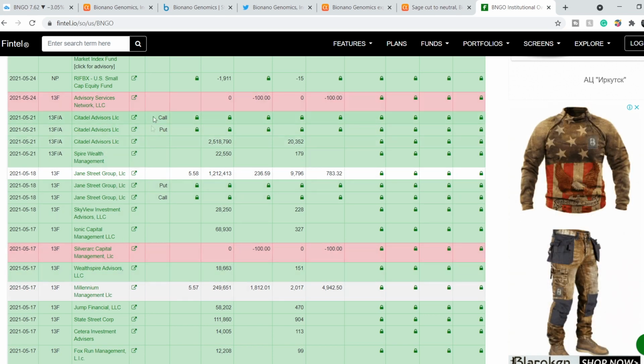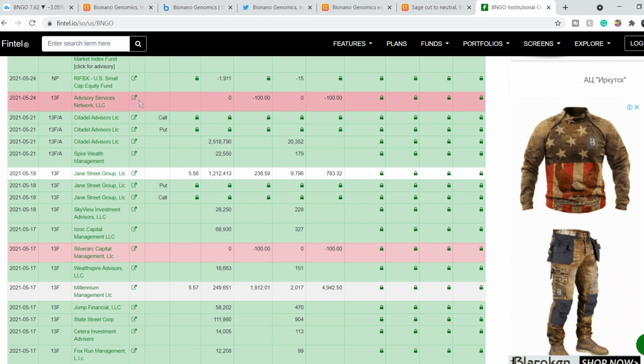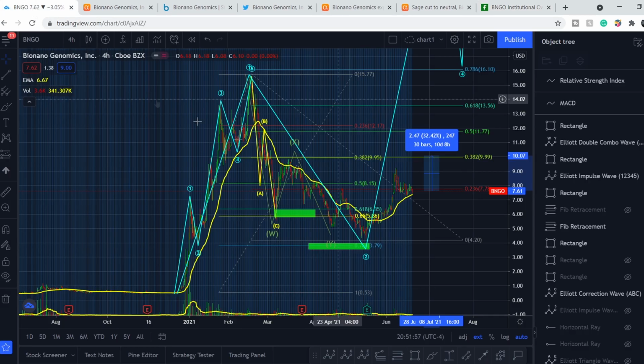And we have two companies that recently sold their position, and the total amount of this selling was a little bit less than $30,000. So we are very bullish on this company, and I'm very bullish on it as well. And that's why let's continue with the technical analysis.